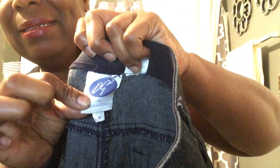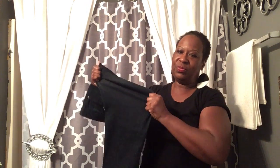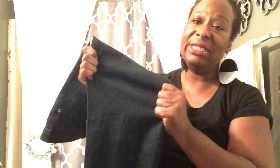And my next item are these pair of jeans. And it is a DG2 by Diane Gilman. Okay, by Diane Gilman. See that? Okay, dark pair of jeans. And I like how you can roll it up or leave it straight. And it is stretchable. I love stretchable jeans. I love them. So this is my pair of jeans.